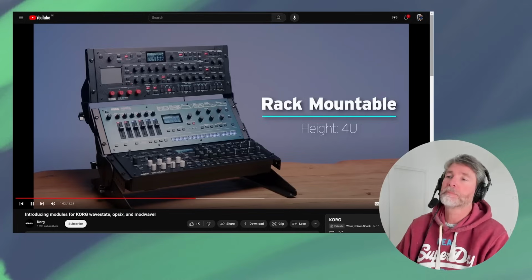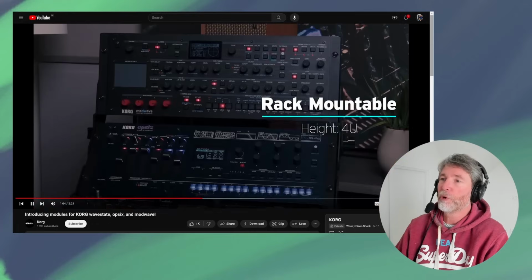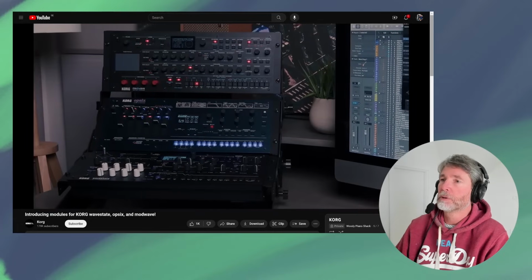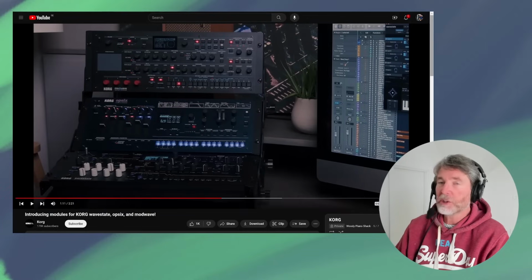I love it. Rack case using the included attachments for a clean integrated setup. The thoughtful rack ears design ensures cables don't interfere with other equipment, even within a densely packed rack system. Yeah, I saw that on the back.